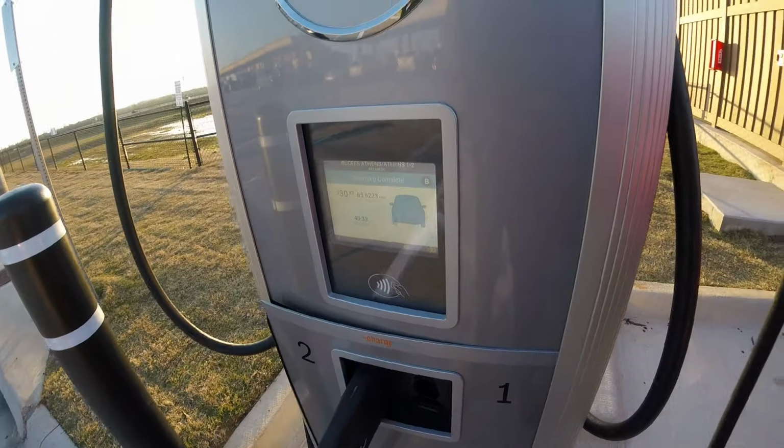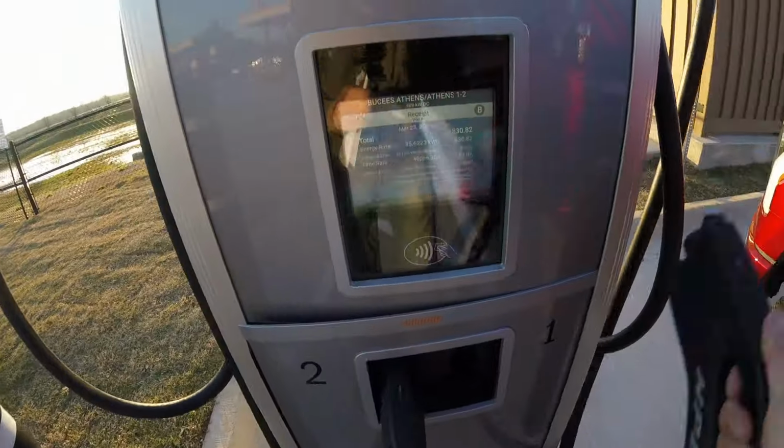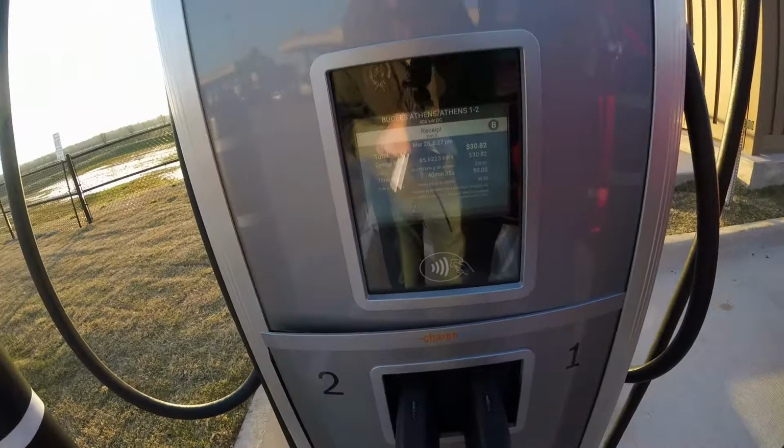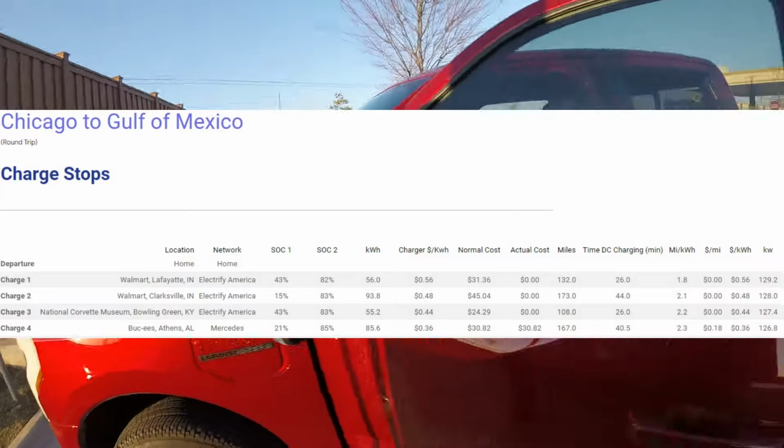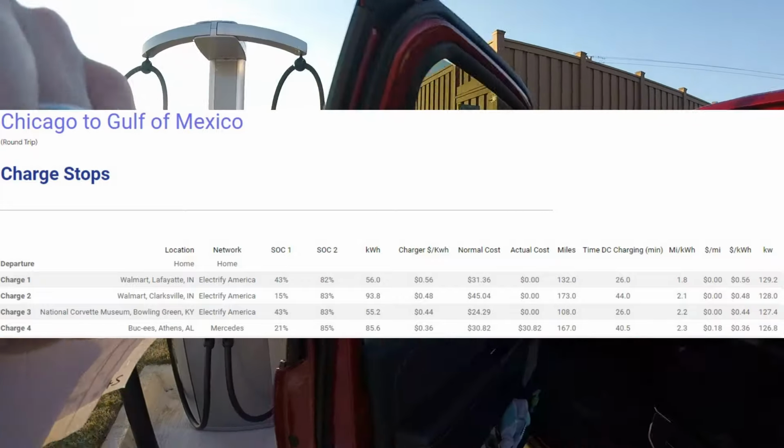Done charging at Buc-ee's. There's the totals for you, also available on the spreadsheet. And 10 out of 10 full marks for this Buc-ee's and Mercedes charging location via ChargePoint. Thank you, and on our way.